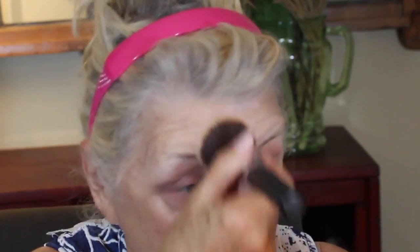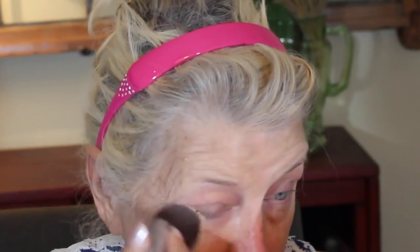what I do is, if I remember correctly, I start on the side of my face and I pat it like that, so that I don't have a big concentration of the minerals right in front of my face. And then I start buffing. And I think the key to Bare Minerals or any of the other mineral foundations is buffing.